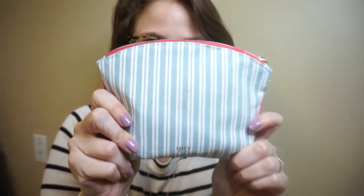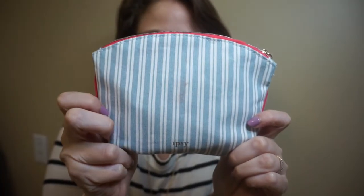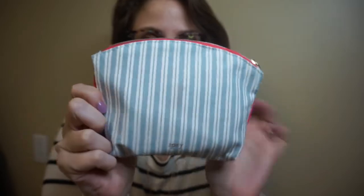Okay, so here is our second bag. So if that was December, this is probably January. Oh, there's some loose items in here. I just got all that. There we go. It's just a cute canvas bag. There's some loose items. We've got another brush.